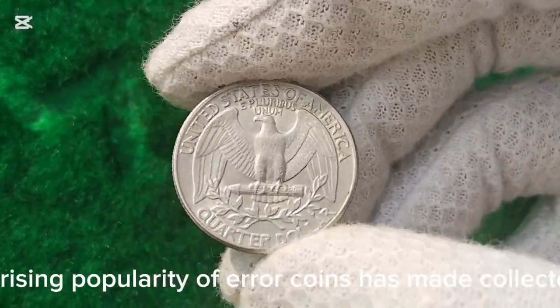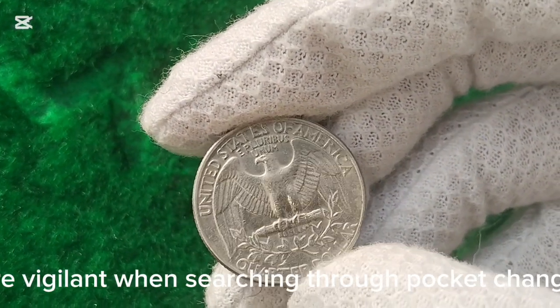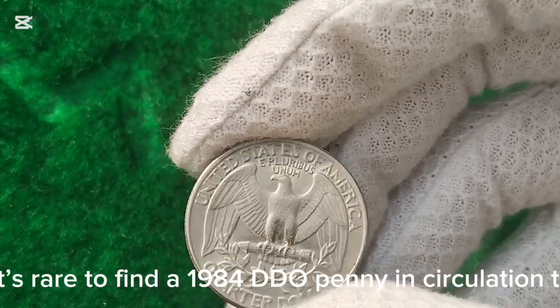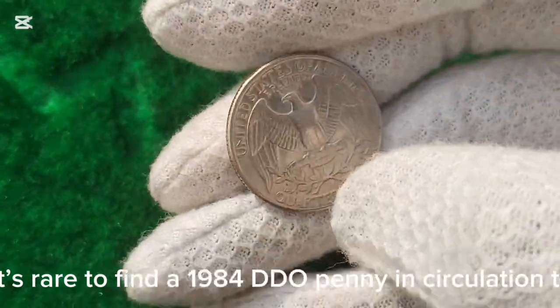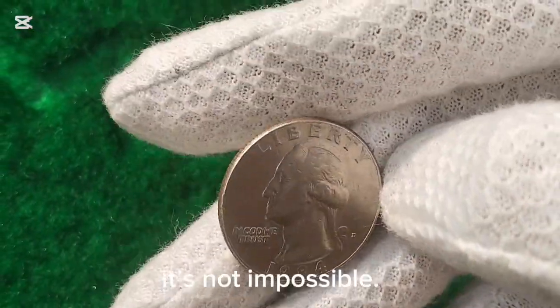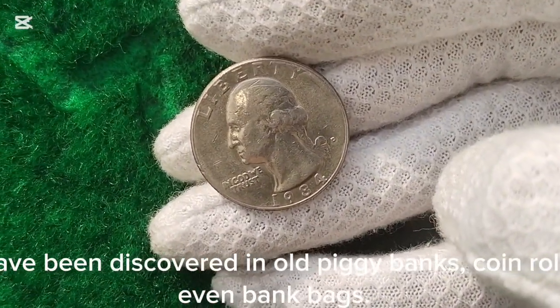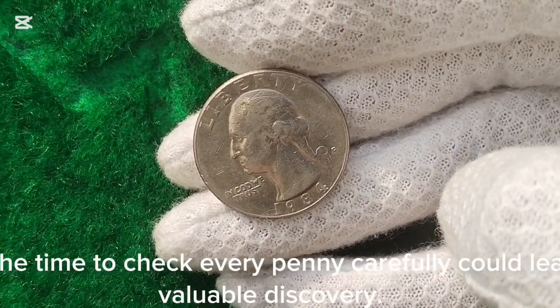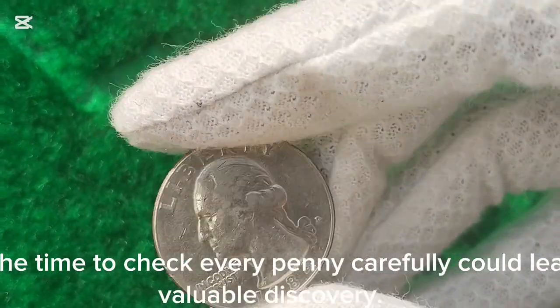The rising popularity of error coins has made collectors more vigilant when searching through pocket change. While it's rare to find a 1984 DDO penny in circulation today, it's not impossible. Some have been discovered in old piggy banks, coin rolls, and even bank bags. Taking the time to check every penny carefully could lead to a valuable discovery.